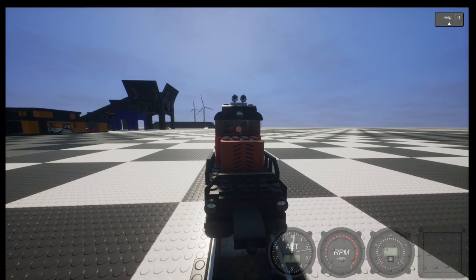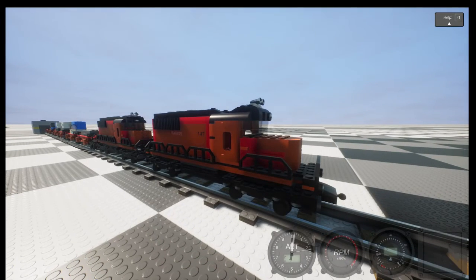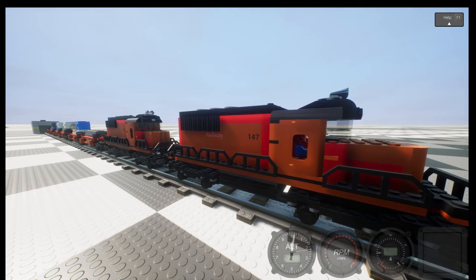So, guys, what we need to do now is probably escape Bricksville, which we're doing in the lift. We're going to go ahead and make sure we're actually doing good, because we're only going at 13 mph.